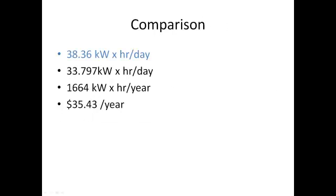So here we have a comparison between our Homes for Everyone household and the average American household. The average American household uses around 38.36 kilowatt hours per day, while our household uses around 33.797 kilowatt hours per day. The average American household uses around 1,664 kilowatt hours more per year than our Homes for Everyone household uses. This saves around $35.43 per year.